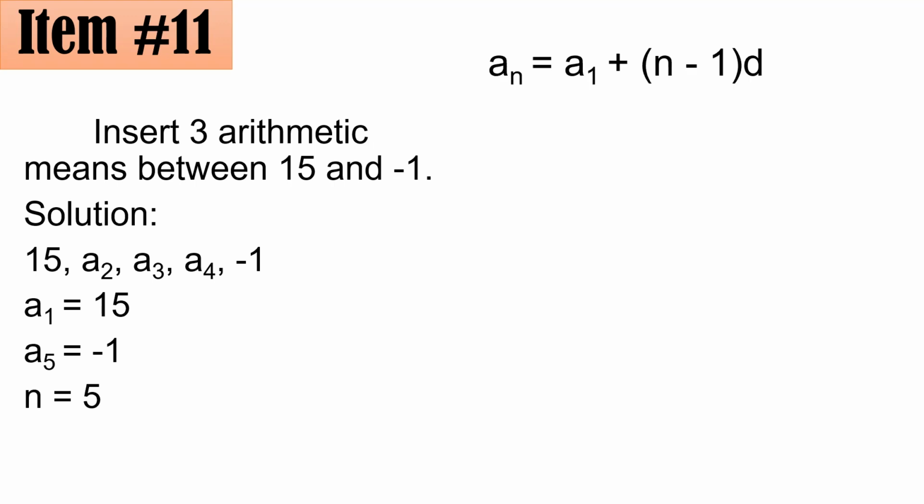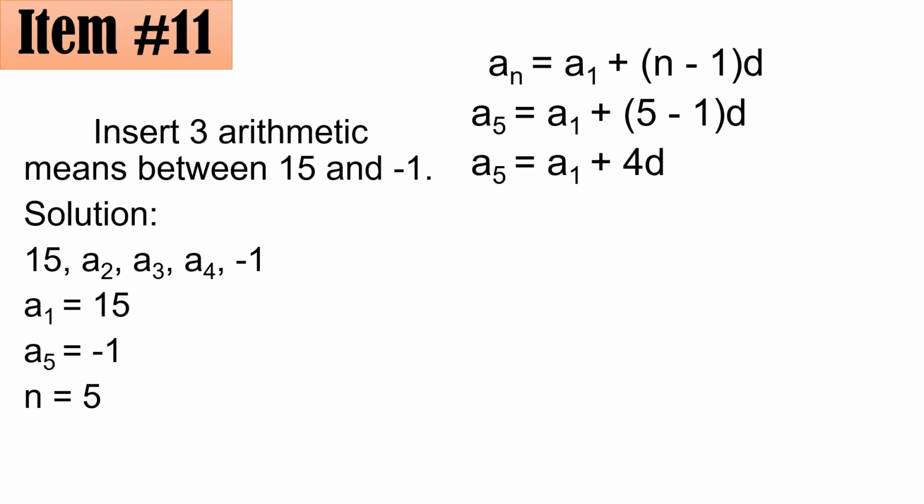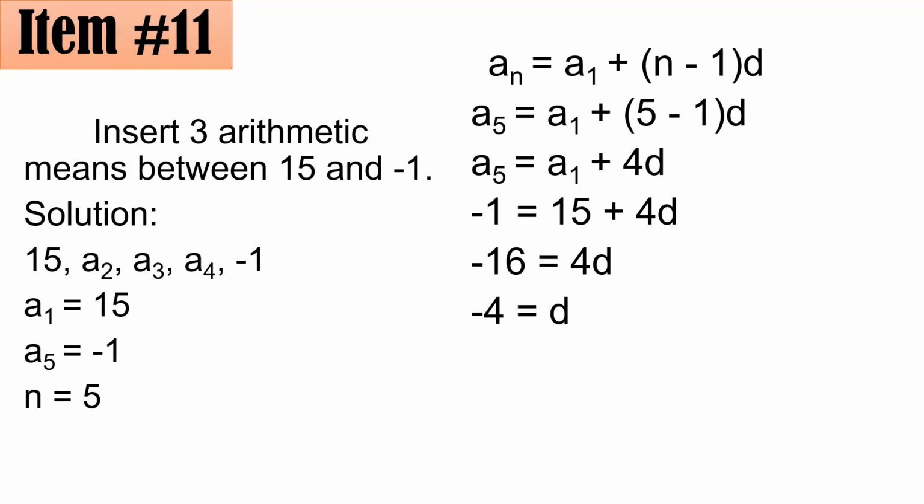By substitution to the arithmetic sequence formula, lahat ng n pinalitan ng 5, A sub 5 ay negative 1, A sub 1 ay 15. So we have the resulting equation, A sub 5 equals A sub 1 plus the quantity 5 minus 1 times d. Substitute na po tayo. Negative 1 equals 15 plus 4d. Subtracting both sides by 15, we have negative 16 equals 4d. Dividing both sides by 4 gives us a common difference, which is negative 4.